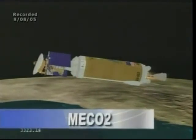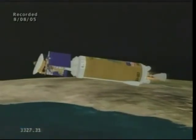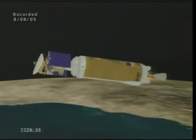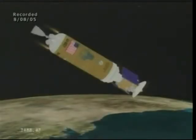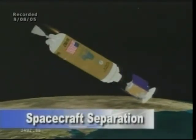MES-2 will be initiated at guidance calculated start time at 49 minutes 52 seconds into flight and will burn for about 5.5 minutes. MECO-2 is also commanded based on guidance command, and then the Centaur will perform a maneuver to align to the separation attitude for spacecraft separation.